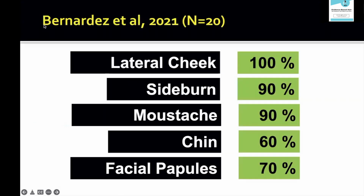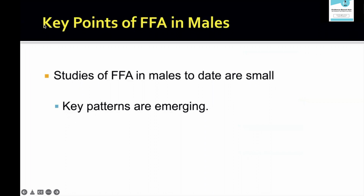And so in this particular study, the lateral cheek was the most common area, and all males had involvement of the lateral cheek. And there were 20 males in this particular study. 90% had sideburn loss, very similar to the prior study that I shared. 90% had hair loss in the mustache area. The very central mustache area was relatively less common. Chin was also less common. And 70% of patients in this study had facial papules, compared to 30% in the prior study.